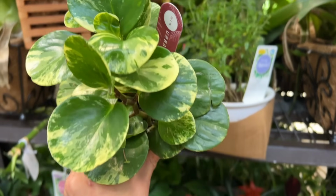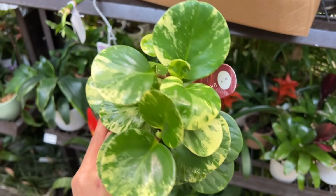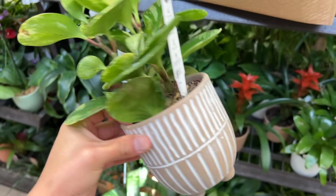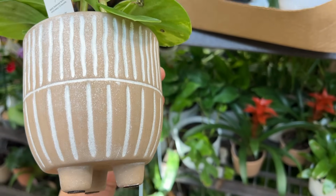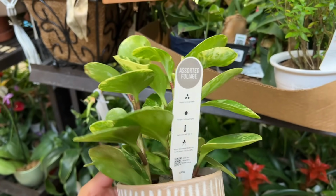And then here is a peperomia. Beautiful foliage. I also recently got one. Well, I got it last month, but it's still pretty recent. And I just wanted it to get big. It grows like a bush, so it's pretty fun to watch grow.